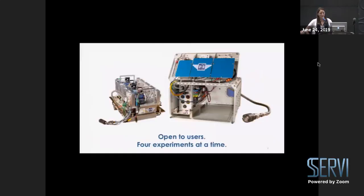One thing I want to make sure you're all aware of, if you haven't already figured that out, is it's open to users. So it is a facility. The whole idea was for us at Johnson Space Center to create this facility that was easy for scientists to use, so that you weren't burdened with the process of sending hardware to space. We've taken on that challenge and we've tried to make it easy for you to perform science, to put your science inside of our experiment containers and send it quickly to the space station.